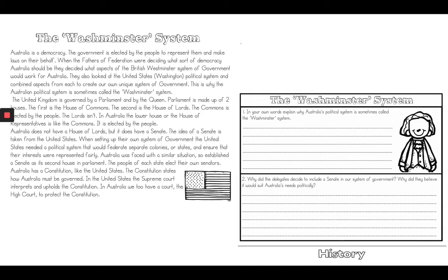So taking that information, we're going to answer 2 questions this week. In your own words, explain why Australia's political system is sometimes called the Washminster system. So explain to me, in your own words, how this Washminster system works in Australia's political system. Explain to me what we've taken from the United Kingdom, what we've taken from the US, and why we've combined it. And number 2, why did delegates decide to include a Senate in our system of government? Why did they believe it would suit Australia's needs politically?